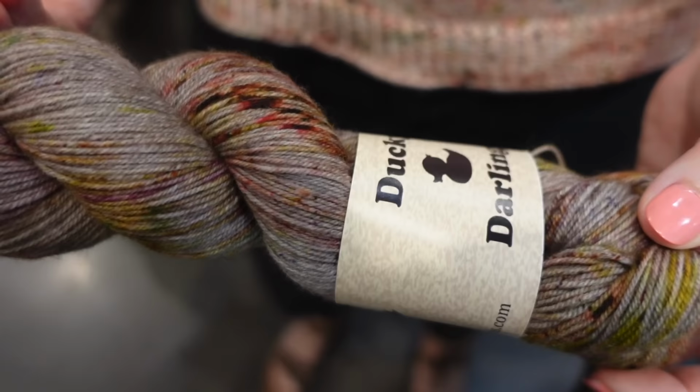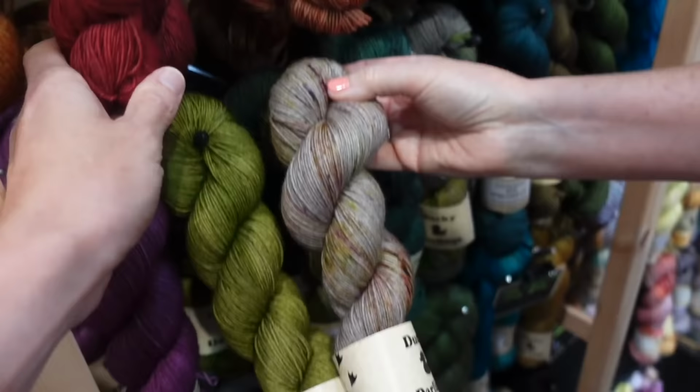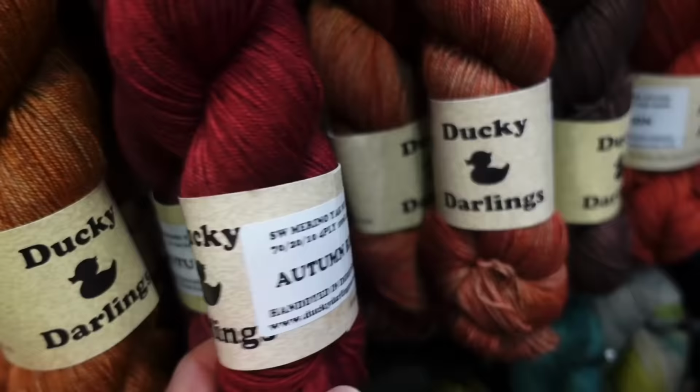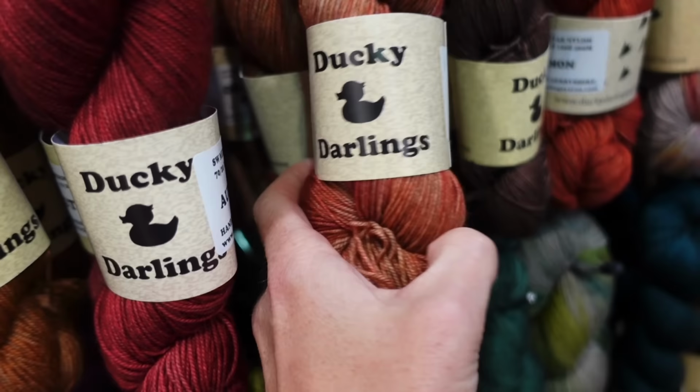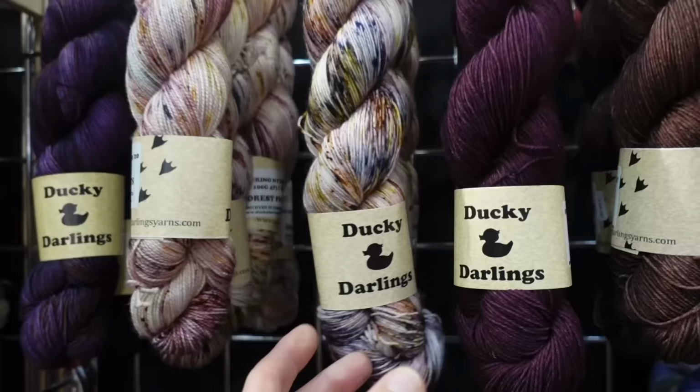This one was absolutely gorgeous. Oh, and this is Sarah putting them with the green. She's obsessed with green, Sarah. Autumn red. You can't get more autumnal than a nice autumn red. And dragons are autumnal too.